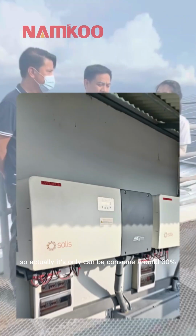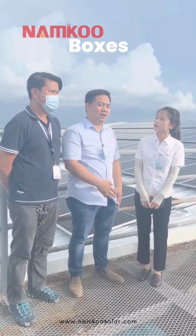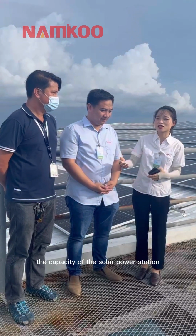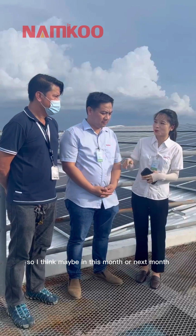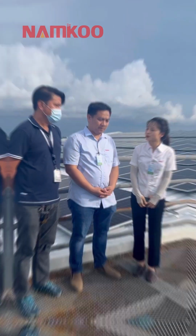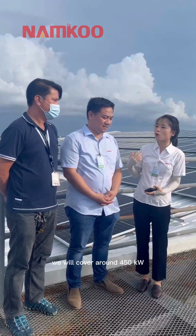Actually, it can only be consumed around 30% of the time. After installation, the solar portion is reduced in your electricity bill. Because our clients want to enlarge the capacity of the solar power station, maybe in this month or next month we are talking about another side area. We will also install the solar power system there, around 190 kilowatt. So the total capacity will cover around 450 kilowatt.